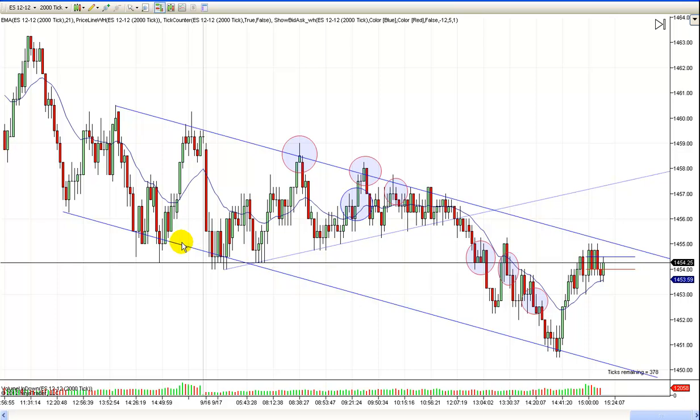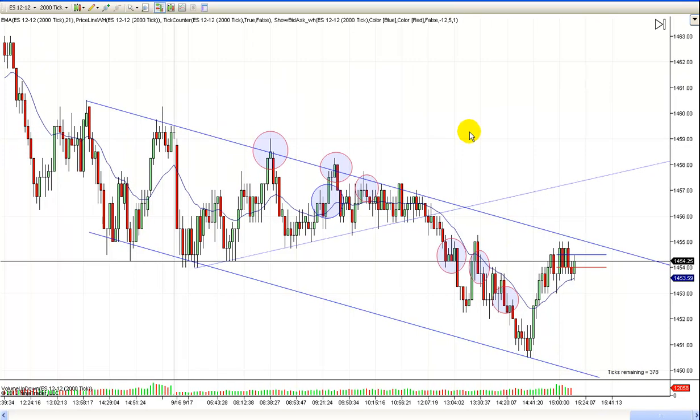So you probably even had it, it's probably more like that right there, to be honest. And so you can see that was a perfect channel. We bounced off the low of it. That's where we were headed. It took most of the day to break it lower.